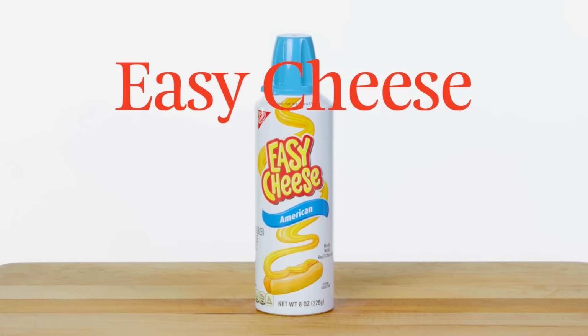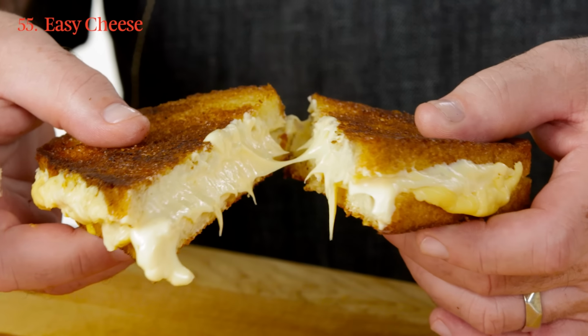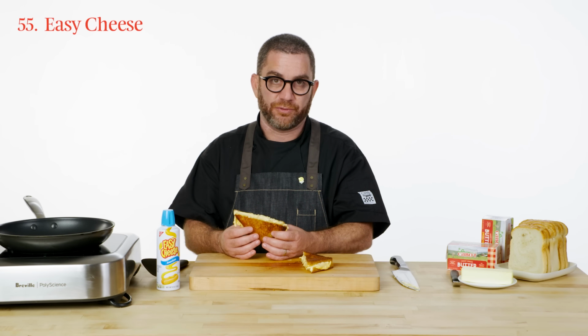Easy cheese. I can't believe they're making me eat this. The fakest cheese in the market. I'm glad I could be here to try this for all of you in the hopes of you never trying this at home.